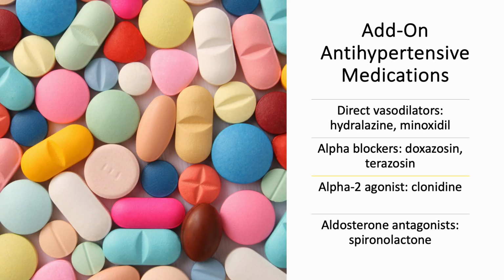Then you have your add-on antihypertensive medications. If the blood pressure is still not controlled and you cannot find any reason, in that case, actually, you have to make sure that the patient is following a low-salt diet, that they're not using any drugs like cocaine, that they're not drinking alcohol, etc. So here you have your direct vasodilators like hydralazine and minoxidil. Here you have a lot of side effects. Edema, you can have increase in heart rate.